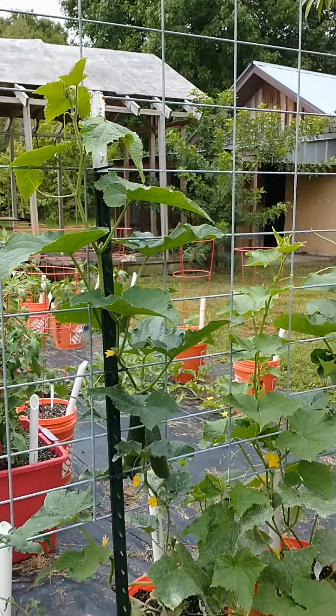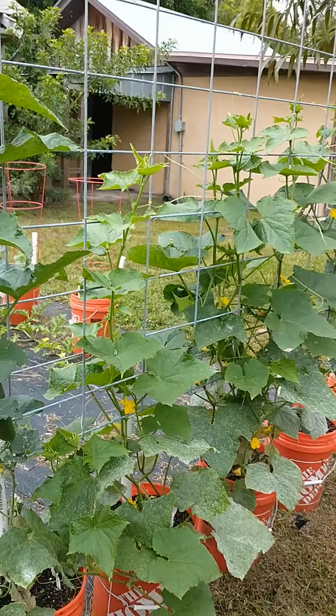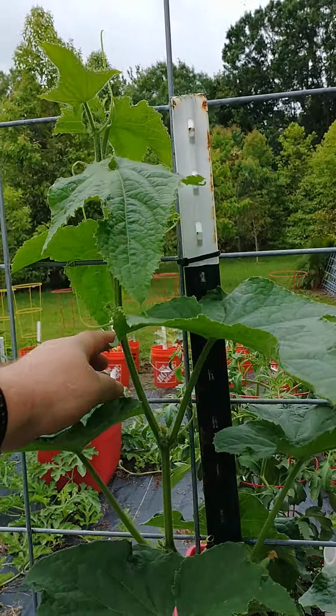I don't know if I've had cucumbers do quite as well as these are doing right now. Take a look at this. See how high it is? It's climbing up. They're happy.